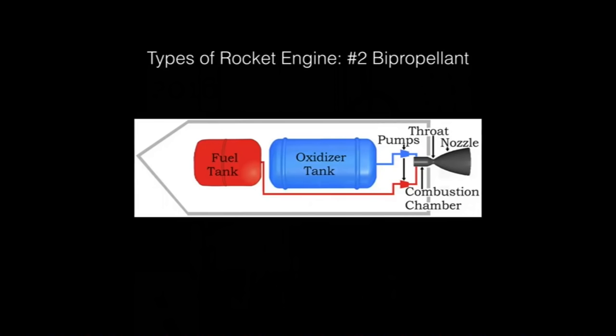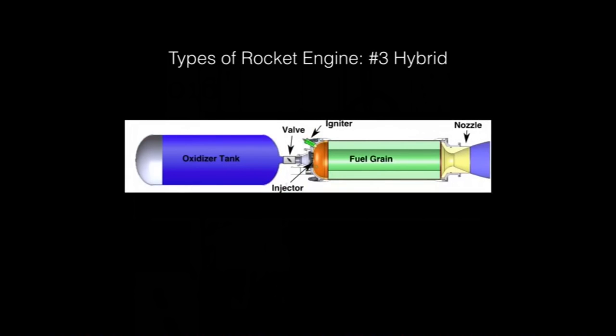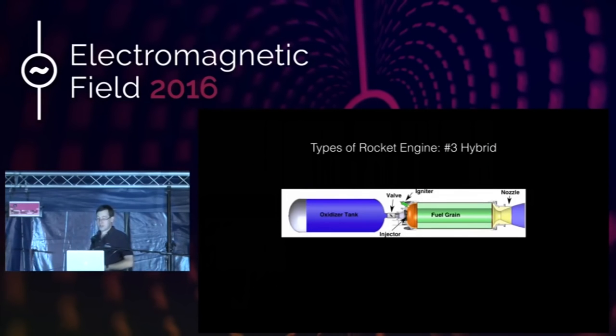So number three is a hybrid rocket, and of course the word hybrid just means a combination of two things, and that's exactly what it is. It's a combination of a solid rocket and a liquid rocket. In the tank, which is colored blue on that slide, you can see the oxidizer there, and the fuel that it burns with is actually a solid inside the combustion chamber. So there's a liquid oxidizer and a solid fuel. That's why it's called a hybrid, because there's two different things in different states. And just like a bipropellant rocket, it's got a nozzle at the end, which has a slight constriction in order to accelerate the gases out of the end.